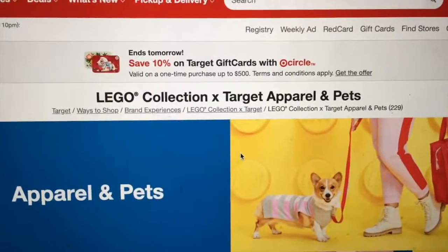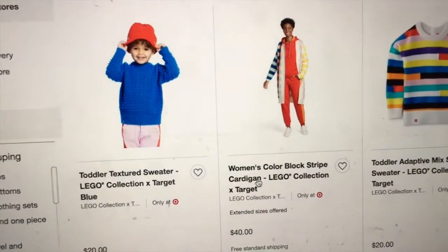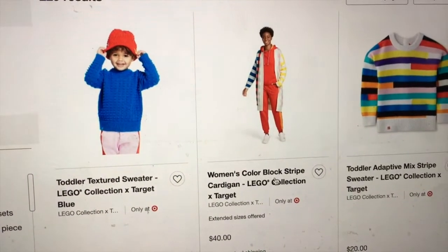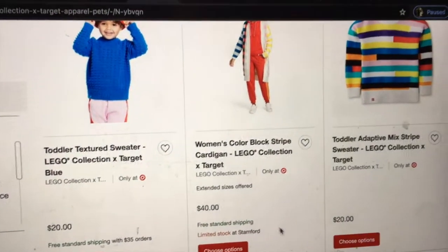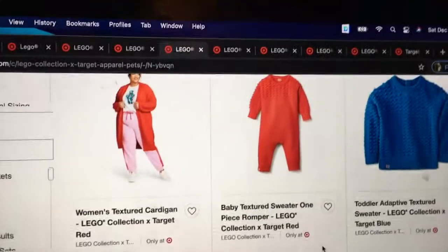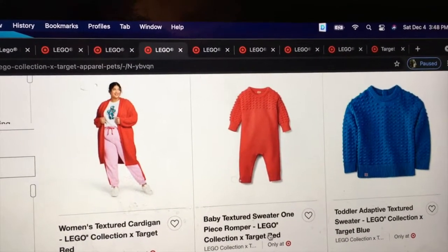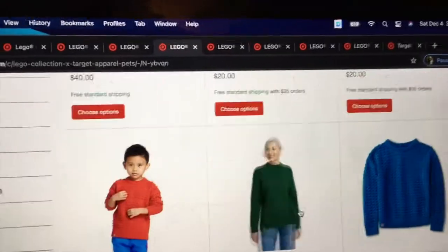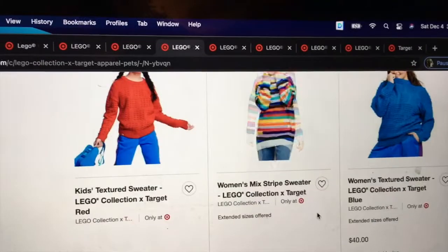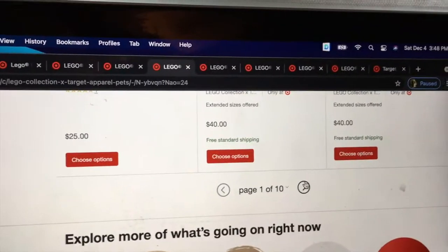First off, if we go to the apparel and pet page, you can see we have beanie hats, $20. We got these, I guess, women's coat or cardigan, whatever that is, $40. This little toddler shirt, $20. And we have another cardigan, some little onesies or something, some sweaters. But that's not all that weird. We've seen all this kind of stuff before, you might be thinking to yourself. And that's correct. We have seen all this kind of stuff before with the LEGO Adidas lines.